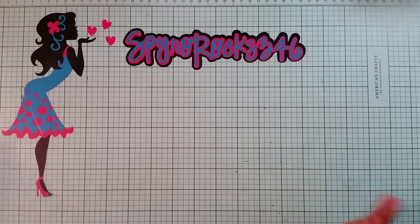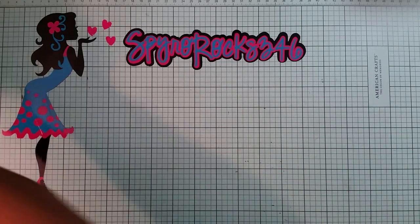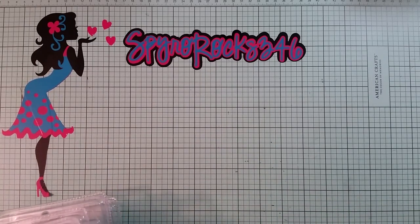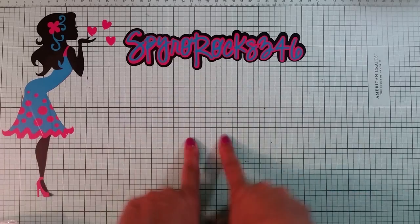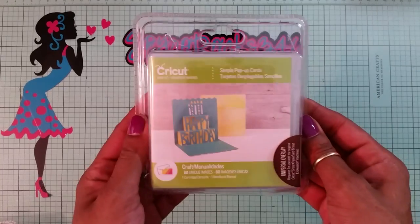So anyway, on eBay, I bid. And every time I bid, I try not to pay more than $12 for my cartridges now, okay? Because it doesn't make sense to spend $25 when they'll either have a sale and it'll be $20 or something like that. So I end up getting the Simple Pop-Up Card cartridge.